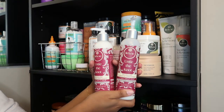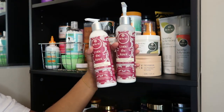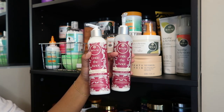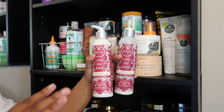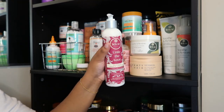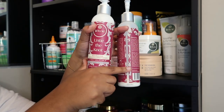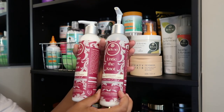So let's go. Alright y'all, so first up on this shelf, I do have my products from Trey Luxe. I have 2 of the Untie the Knot leave-ins, and I gotta tell y'all, to be honest, I really thought that these products were going to be overhyped, but they're definitely not. As you guys can see, this is a brand spanking new bottle, and this one only has a little bit left. I'm like down here, so I have those.